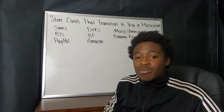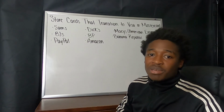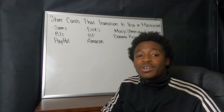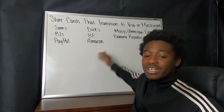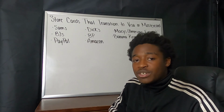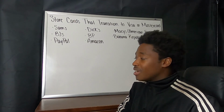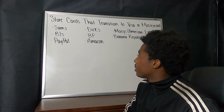PayPal is one that's commonly talked about, especially when people are looking towards building business credit, because PayPal has many business lending products. For Amazon, you have to make sure that you're applying for the Synchrony card if you want to use the store card to build credit to later transition into a Visa card. They do also offer a Visa card through Chase Bank and an American Express card. So you just have to be rather careful when applying for the Amazon card to make sure that you're applying for the correct card.